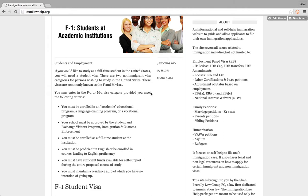I'm going to limit myself to the student visa itself, but of course you can move to other visas, and I'm going to give details about the other visas. But these are the requirements if you want to study in the United States. Usually the most known student visas are the F1, M1, and if you want to push it a little bit, you can say J1, which is an exchange program. But we're going to limit ourselves mostly to the F1 because that's the most common one.